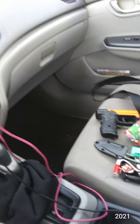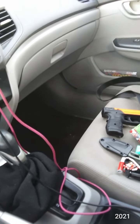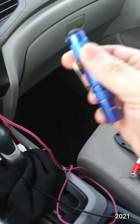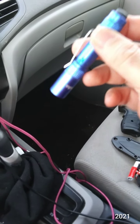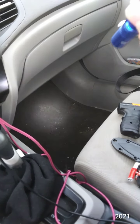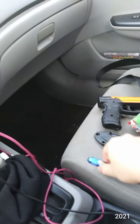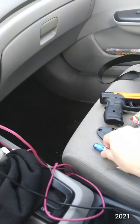But anyway, so my front right pocket, to go on, I have the Cabela's Essentials Combo Blue Version Flashlight, 75 lumens, AAA battery. And I love this light too.